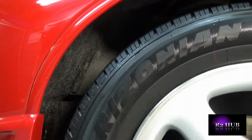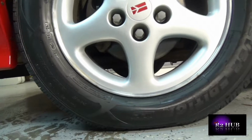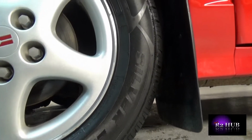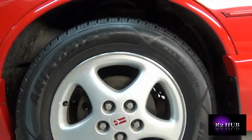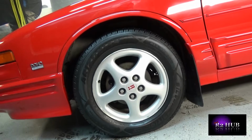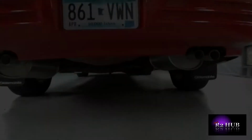So made by Cooper, made in the USA. So pretty happy with it. Pretty inexpensive relative to a comparable Cooper or a Goodyear. So yeah, pretty happy with those. Let's go ahead and take a look at the exhaust now.